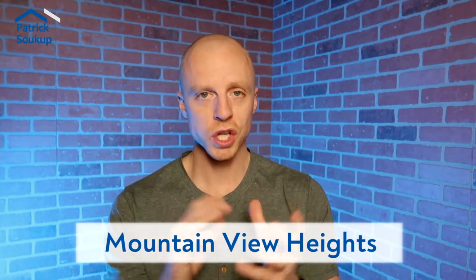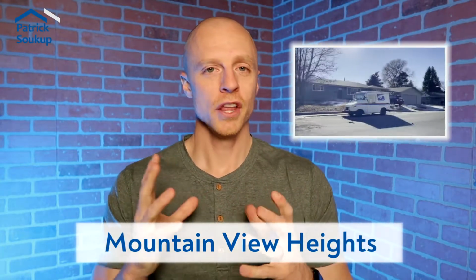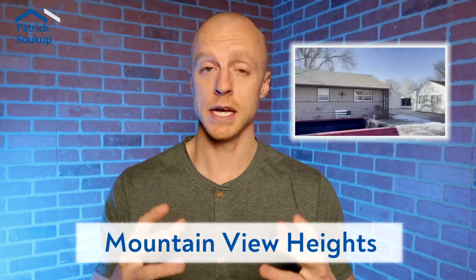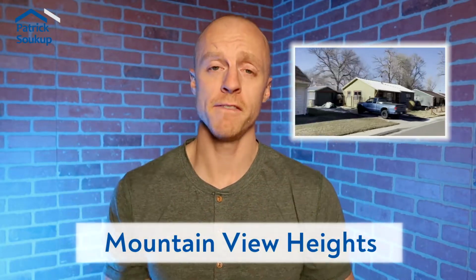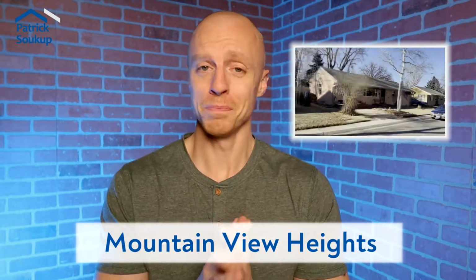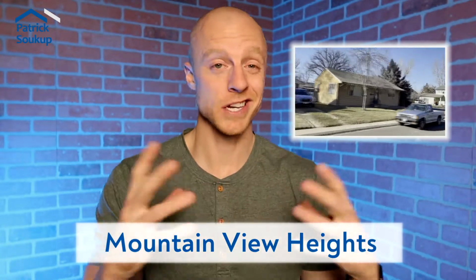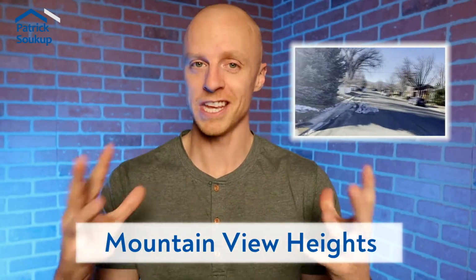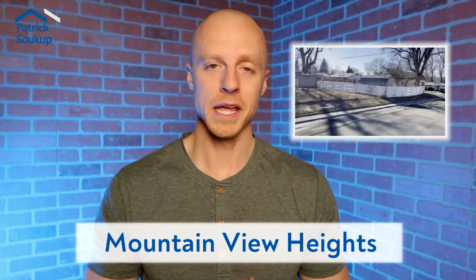And again, Mountain View Heights, it's close to downtown. So there is a chance for you to have opportunity for renovation. The growth of downtown is only going to benefit Mountain View Heights, but there are also some pink houses, funky trash in the yards. So you might have to deal with that for the next 5 to 10 years while everything's getting cleaned up and improved.